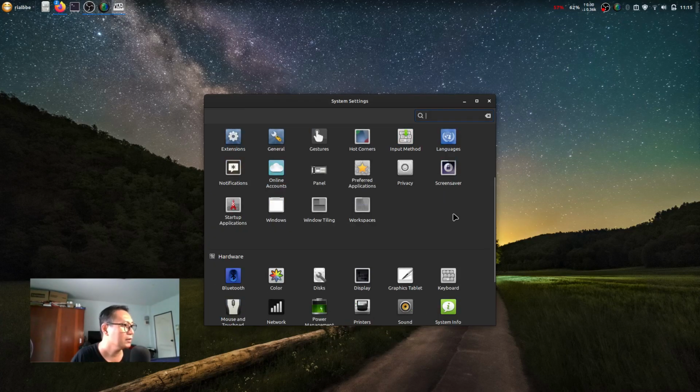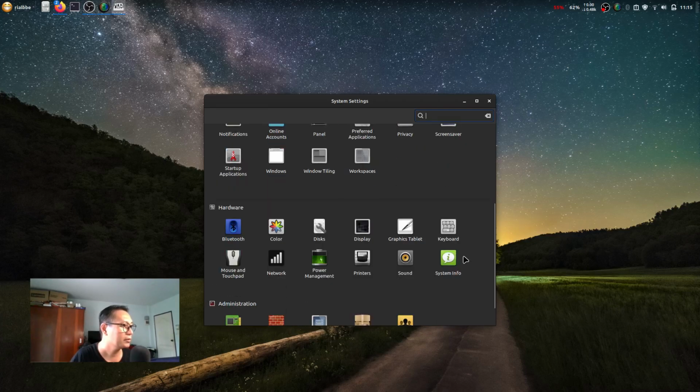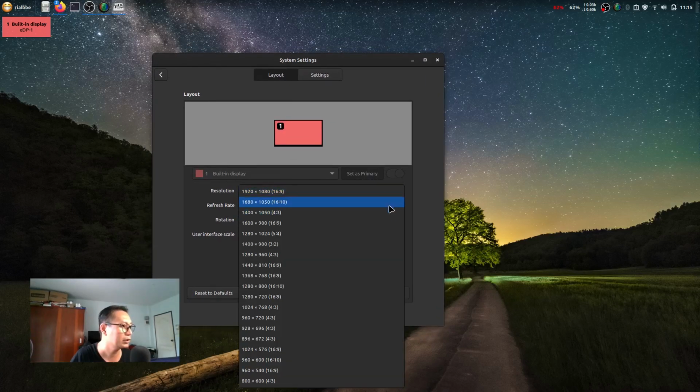Oh yeah, let me show you how to change the display, because some of you have some problem with the display. You have to drop down right here and then change if you are using 1080 resolution, so you have to click this one.